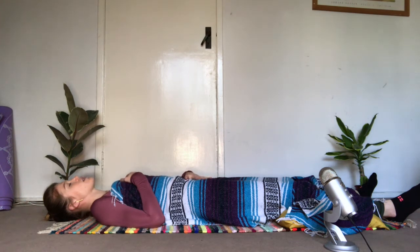Lightening, slowing that breathing, bringing ourselves into that parasympathetic state, that rest and digest state. Restoring energy, restoring life back into ourselves, into our bodies. Good. Keep breathing into those light, gentle, slow breaths for the next few moments. And really allow your body to fully surrender.